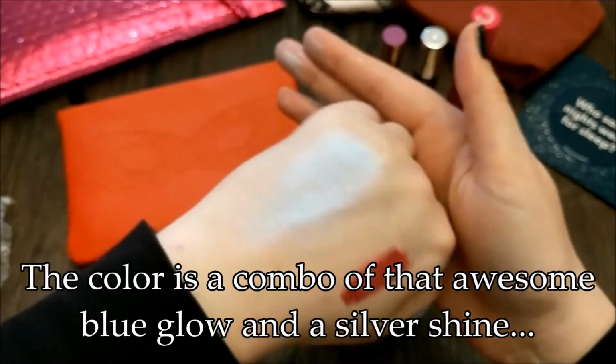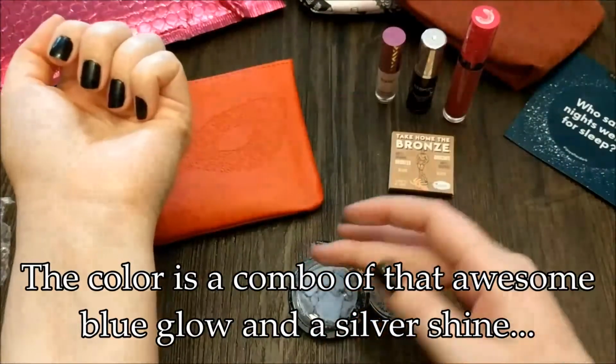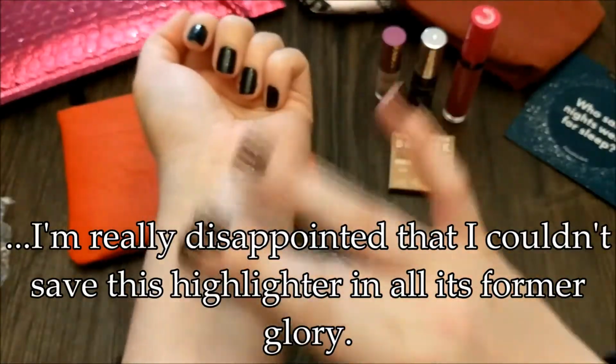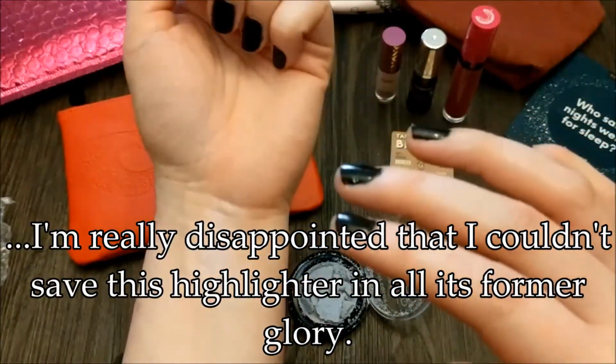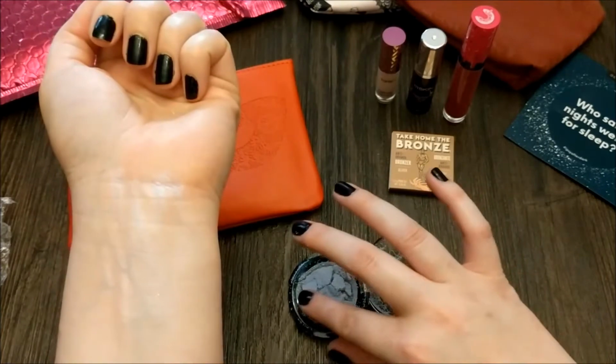Oh, I'm so sad. I don't know if I can... If I do it on the underside of my arm. Man. Yeah, that's cool. It's got a silvery blue shine to it, but it looks real nice.